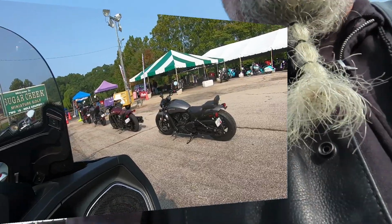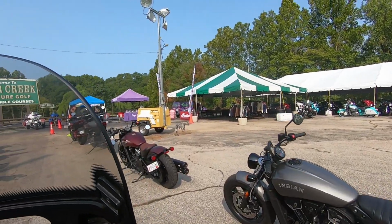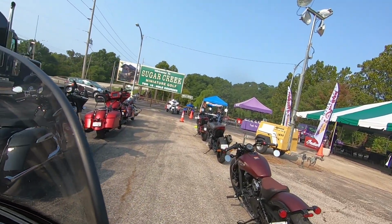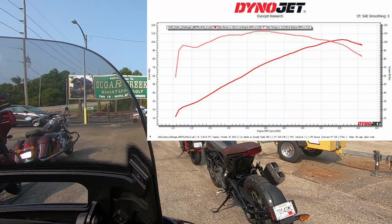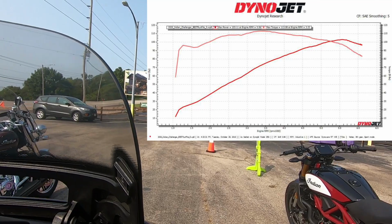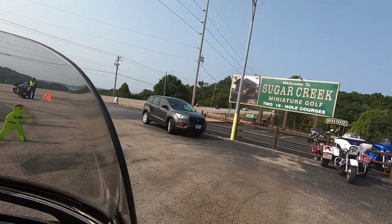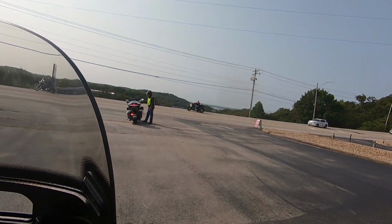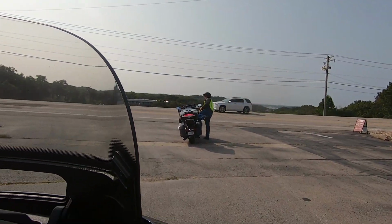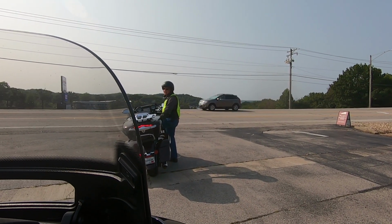Indian claims this bike puts out 122 horsepower and 128 foot-pounds of torque, but that's at the crank. A real-world dyno test will put the numbers closer to 103 horsepower and 113 foot-pounds of torque at the rear wheel. I ride a 2016 Street Glide 103 with a Stage 1, and I'm used to about 94 horses and 114 foot-pounds of torque. I don't like that fixed fairing!